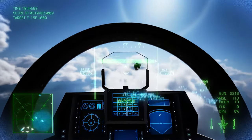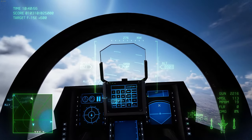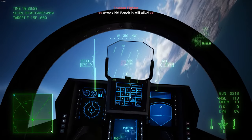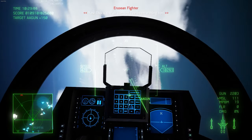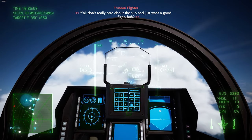Eyes on three strikes. We might learn a thing or two. Roger. My bandit's back. Missile launched. I got a lock. Ricky's dead ahead, but I can't see him. It's getting a little more welcome here. Attacking it. Bandit is still alive. Yes! It's the air combat I've been waiting for. Y'all don't really care about the sub and just want a good fight, huh?